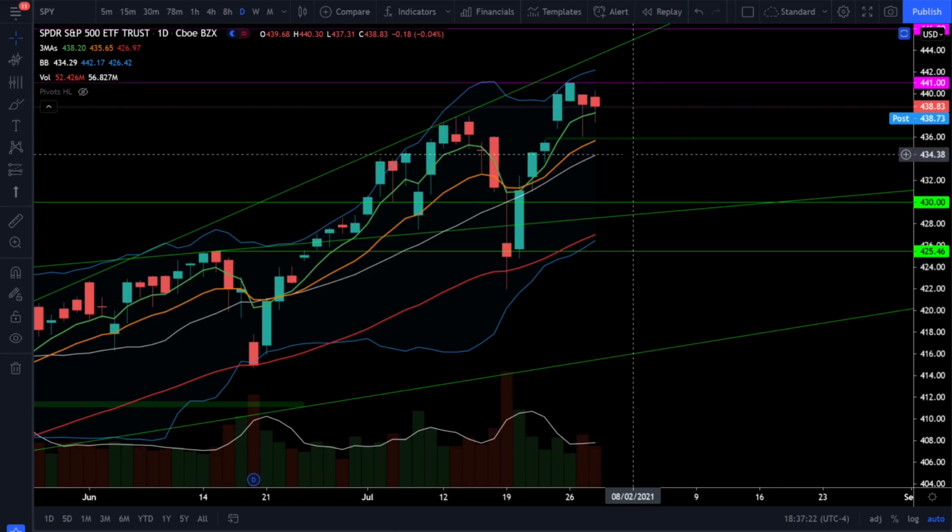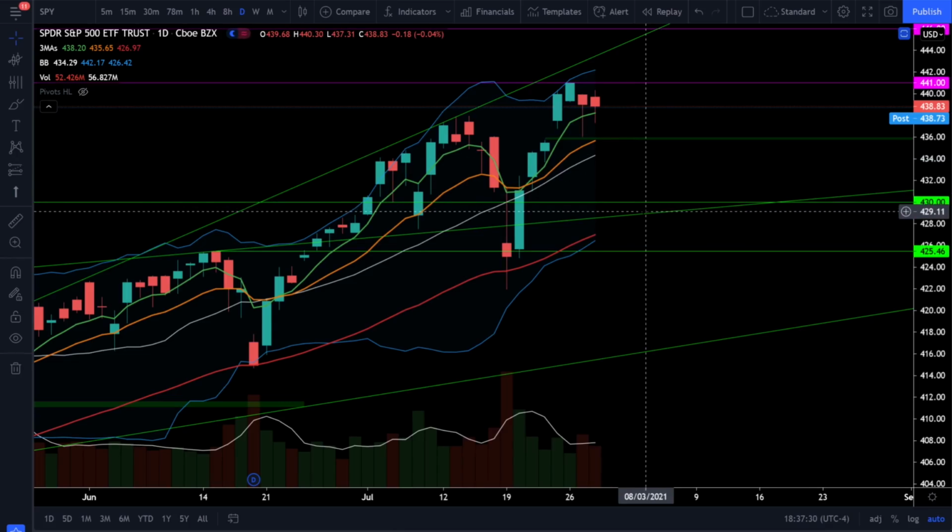The market will start to look like it's rolling over if we see SPY below 435, so watch that level closely. Below that, we'll still have support at 430 and 429, but we still need to see a price action break below critical support before we worry about those levels.